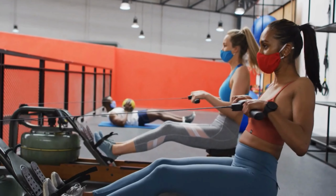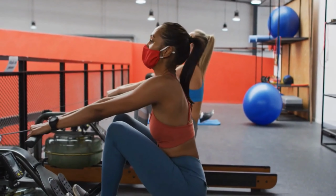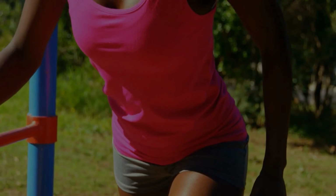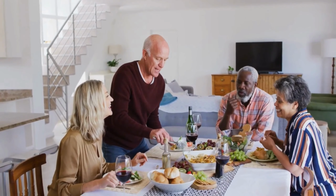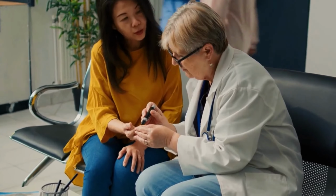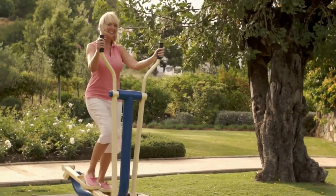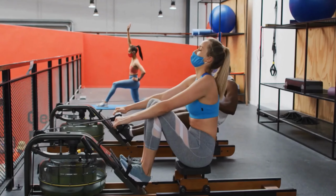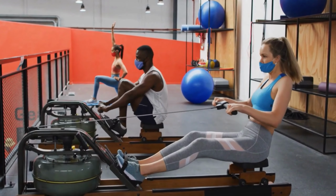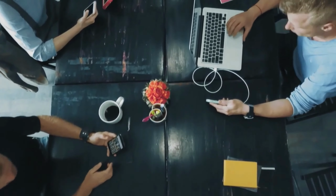Now let's jump right into the practical tips that can help you increase your blood sugar levels immediately. Tip 1. Consume fast-acting carbohydrates. When your blood sugar is low, reach for fast-acting carbohydrates that can be quickly absorbed into your bloodstream. This includes glucose tablets, fruit juices, regular soda, or glucose gels. Aim for around 15 grams of carbohydrates and retest your blood sugar after 15 minutes. If needed, repeat the process until your levels stabilize.